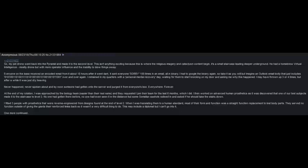I fitted 3 people with prosthetics that were reverse engineered from designs found at the end of level 2. When I was translating them to a human standard, most of their form and function was a straight function replacement to lost body parts. They served no function outside of giving the giants their reinforced limbs back, so it wasn't a very difficult thing to do. This may include a diplomat, but I can't go into it.